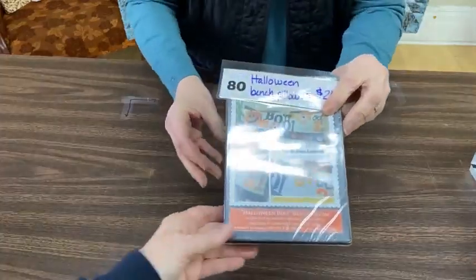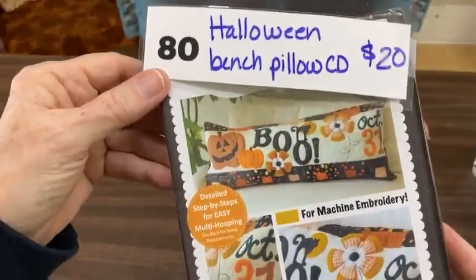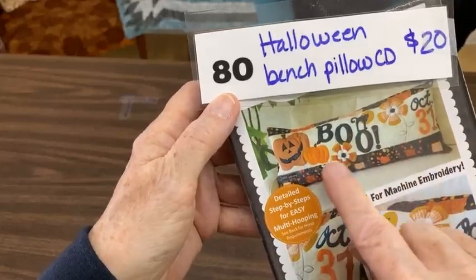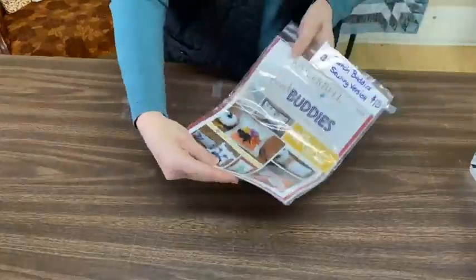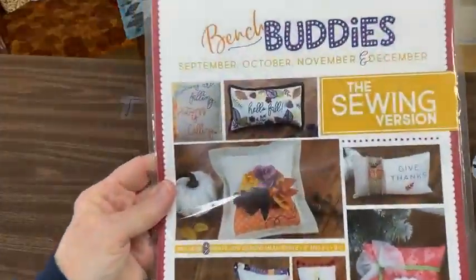The Halloween bench pillows. Start that now. It takes a little bit of time to create, so you'll have it for the beginning of October. It's regularly $29.99, for $20. If you don't want to make the whole bench pillow, you could break it up into parts. Cute ideas on there. Then we have some fun for your regular sewing machine applique, and this is just a pattern.